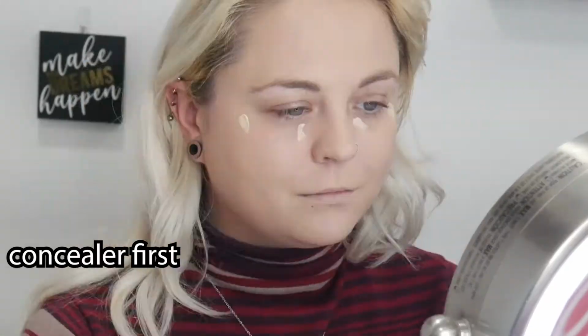Let's really quickly use the products that we did not already so we can do our little review type of thing, because I don't know how these perform. Like I did say, I do absolutely love Violet Voss's eyeshadows. So, alright, and since this is a concealer brush, I'm also going to use it to put on my eyeshadow base.